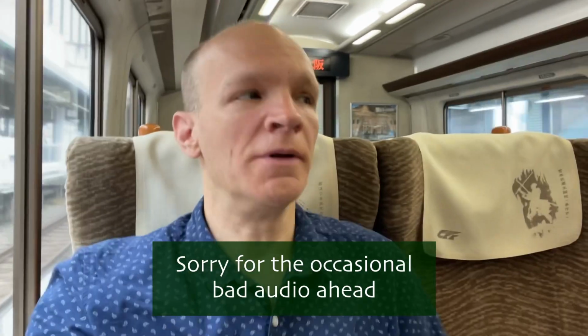So the seat is comfortable enough. The car I'm in has 2 seats and 2 seats. There's only 2 people on this car right here. The room I'm in, the car I'm in, is kind of a half car. The other half of this car is the green car behind me.